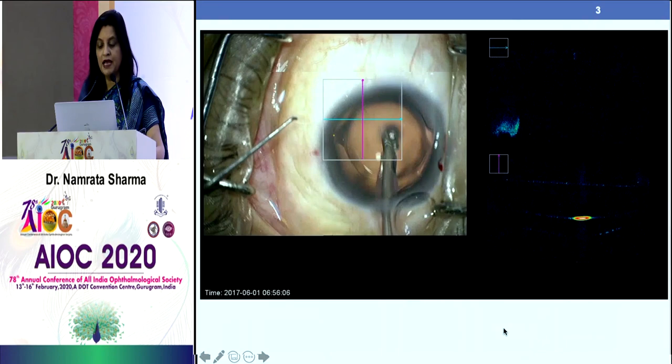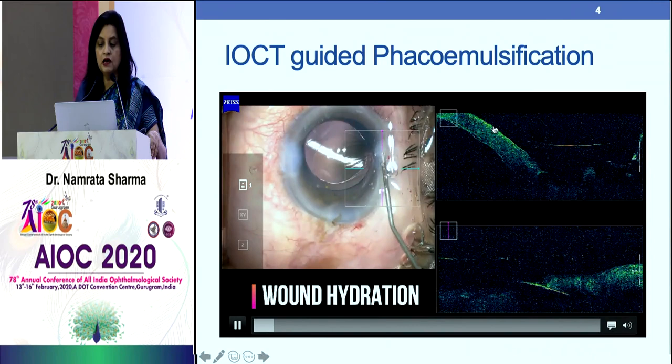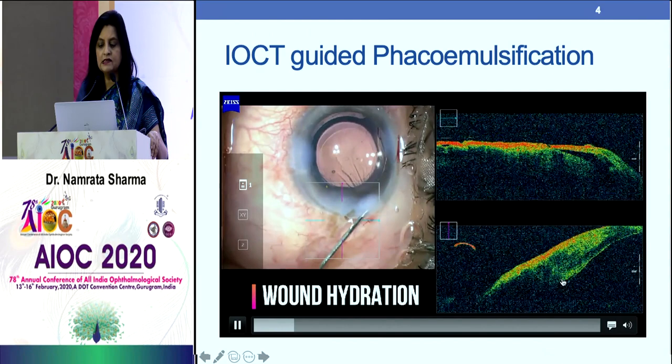So the posterior capsule position can also be seen while the viscoelastic is being aspirated from behind the lens. Now, when you hydrate the wounds, you can actually see the spindle of the hydration that occurs in the side port, such as this, and the gaping of the outer wall or the inner wall can also be highlighted. Again, in this, the spindle is formed and there's no gape there, and this is the main wound which is being hydrated. But notice, as you hydrate, there is still some amount of gape externally, although not internally.